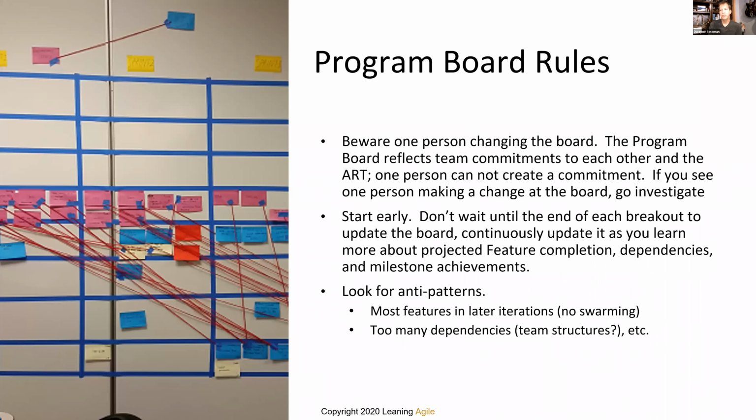Program board rules. I've got a few rules that I use. If you see one person at the program board, and again, this does not apply just to the RTE, but Scrum Masters and any of those onboard coaches, if you see one person making a change at the board, go find out why. Because very often that person could be making a commitment for another team. I want at least 2 people at the board making a change, and by the way, those 2 people are from different teams, because it shows that collaboration is happening. A person from team A and a person from team B going together to the board saying, okay, this is what we agreed on, right? We should be able to complete this feature in iteration 3 if you're able to do this dependency we have in iteration 2.